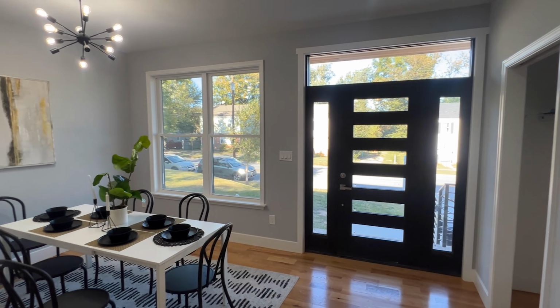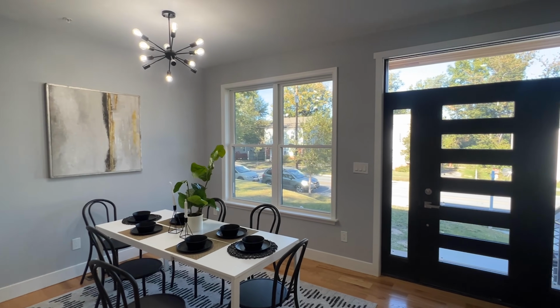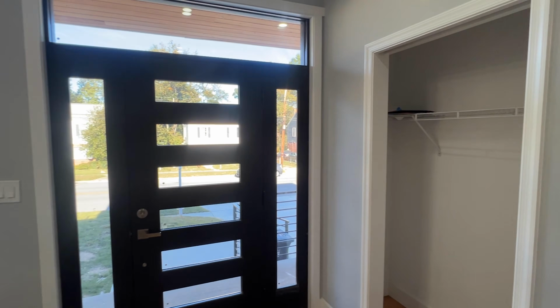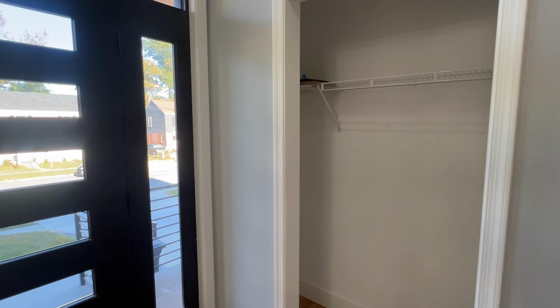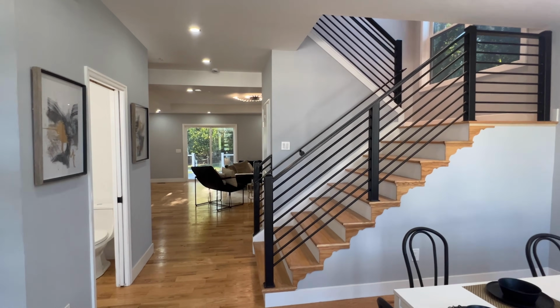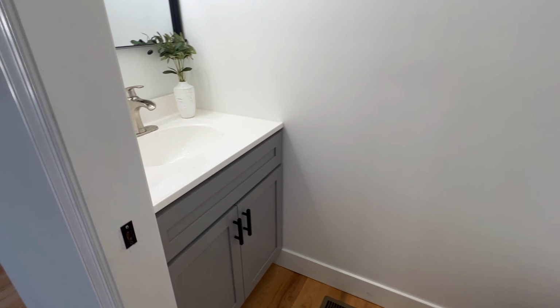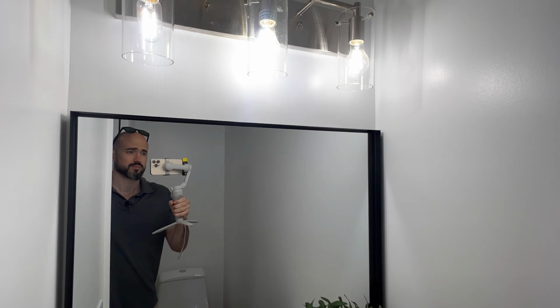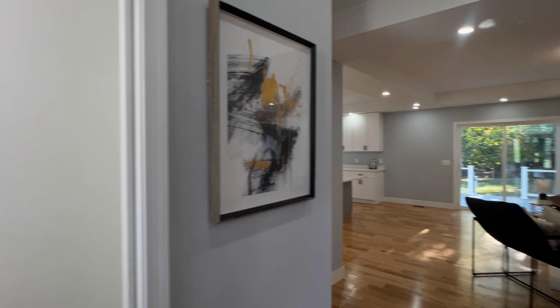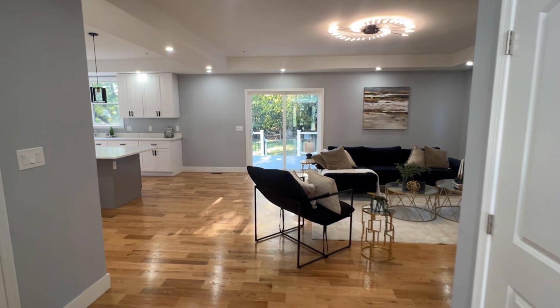And let me back up here so you can see where we came in from. So as soon as we enter here, we have the dining room set up. You get the modern fixture. We got a little coat closet right there. We got wood floors throughout most of this house. And off to our left, we got the powder room with the pocket door here. And we'll make our way over to the living room. Oh, that's actually the basement. I thought that was a closet for a second.